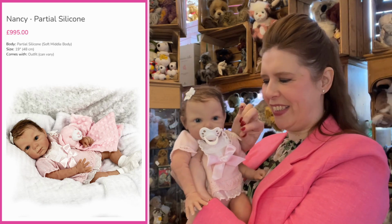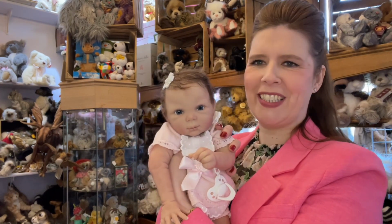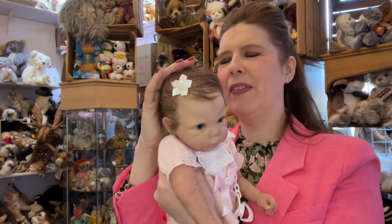Isn't that lovely? So this one is again from the late Ellie Knoop, and I love her sculpts. They've all got such unique and different expressions, but I like this one. She looks like she's just about to giggle, doesn't she, with her little face there. She's very pleasant with those smiling eyes, but again with the hand-rooted hair.